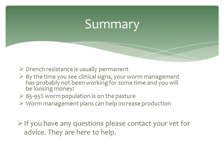So in summary, what have I been talking about to you tonight? Drench resistance is usually permanent. So by having a worm management plan and working in collaboration with your vet and/or rep to minimise your stock exposure to worms at critical times, your production may be increased, which is great.